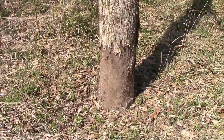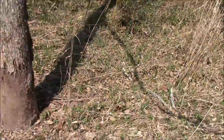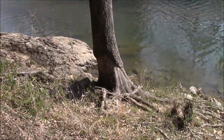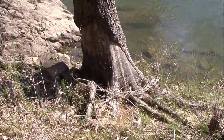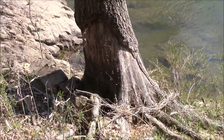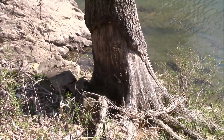Here's another tree he's eating the bark off of. This tree he did a year or two back. And I thought he was just moving through because I never did see any more sign of him, but looks like he's here.